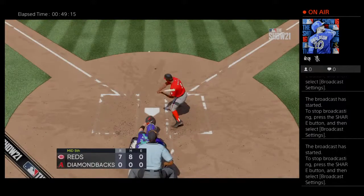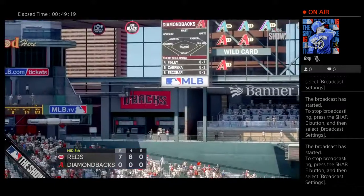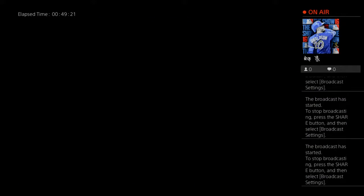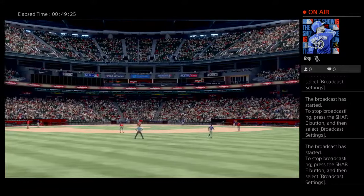Middle of the afternoon here in Phoenix. It's the Reds 7 and the Diamondbacks nothing. And back in Phoenix as we check in with Heidi Watney.